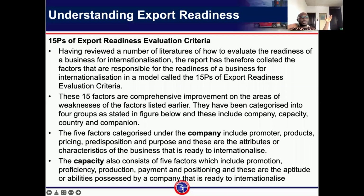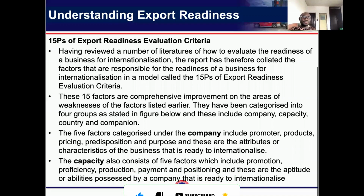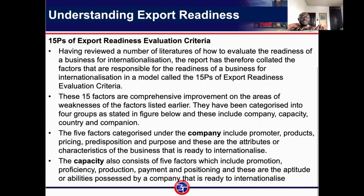Having reviewed a number of literature on how to evaluate readiness of a business for export or internationalization, here is a report that collates what is called the 15 P's of export readiness criteria. These 15 P's have been divided into 4 categories. Some of the P's are related to the company characteristics. Some are related to the capacity of the business. Some are related to the country of import. Some are related to the companion at destination.